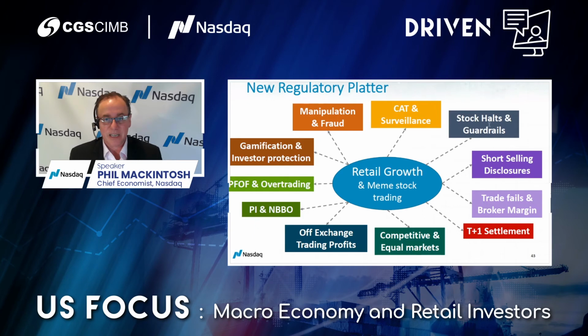We talked about putting in stock halts. It's not as easy as people think, and other sorts of guardrails. In reality, the US has already got short sell guardrails. It's got single stock limit down and limit up guardrails that have worked. They've stopped a lot of these meme stocks midday. They've restarted, and they've kept going with price discovery in an auction. So to a degree, the single stock guardrails that worked back in the coronavirus sell-off are still in place.